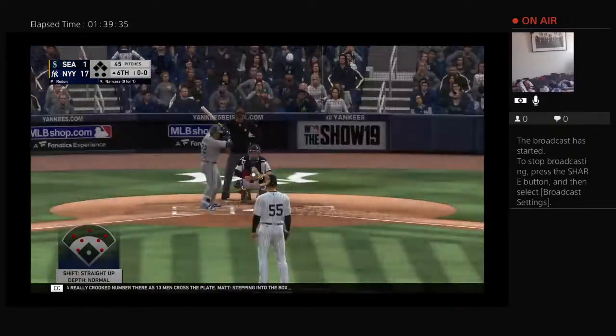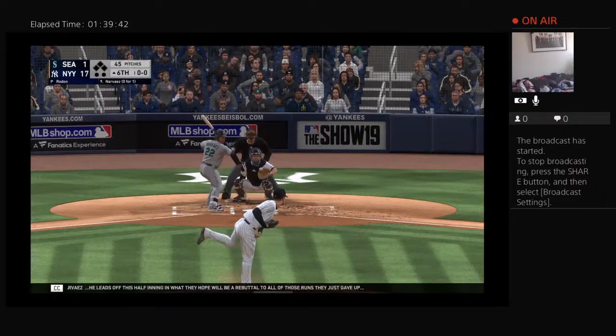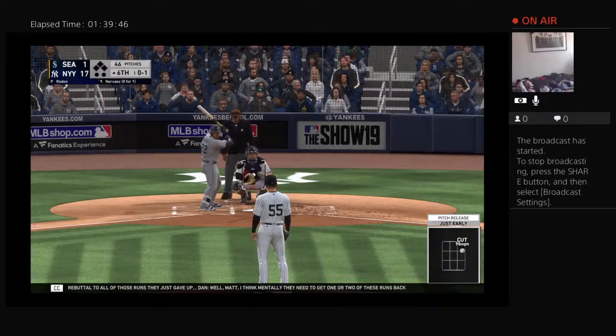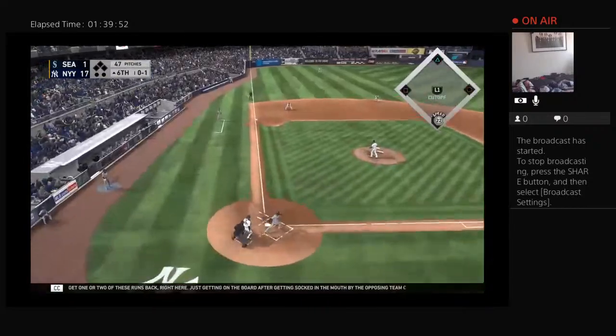Stepping into the box, Omar Narvaez. He leads off this half inning in what they hope will be a rebuttal to all those runs they just gave up. Well, Matt, I think mentally they need to get 1 or 2 of these runs back right here. Just getting on the board after getting socked in the mouth by an opposing team can lift the team up a bit. We'll see if they can string something together.